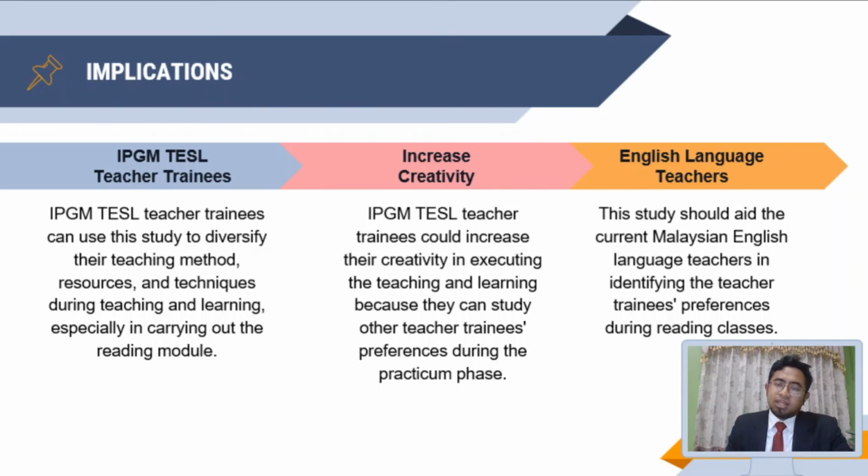Another impact of this study on the IPGM teacher trainees was that they could increase their creativity in executing the teaching and learning because they can study other teacher trainees' preferences during the practical phase. Therefore, to equip themselves for future education, that will evolve, these teacher trainees have to continuously develop their skills to ensure their pedagogical practices.